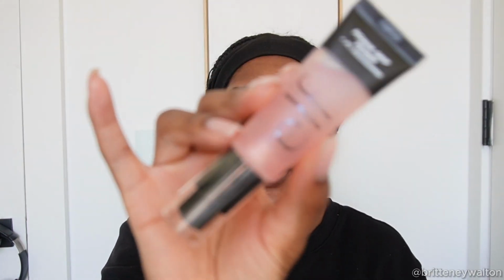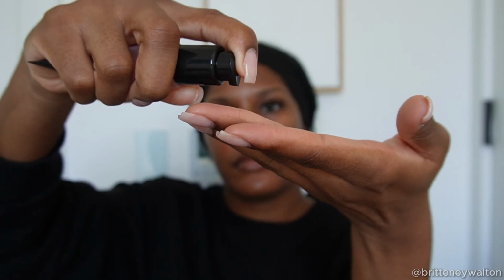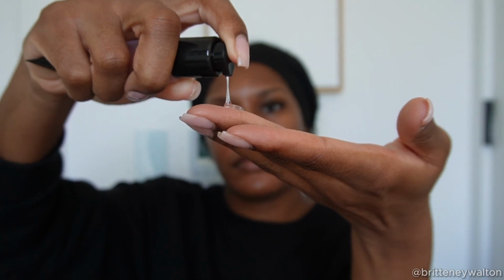This is not from Sephora, but there was a Walgreens right across the street from the Sephora, so I decided to go in there and see if they had some e.l.f. products stocked, because there's no e.l.f. products anywhere, just the brushes, but I want to try the product. So I finally got my hands on the e.l.f. Niacinamide Power Grip Primer, and I know that niacinamide helps with oil control for the skin. Wow, this feels sticky.